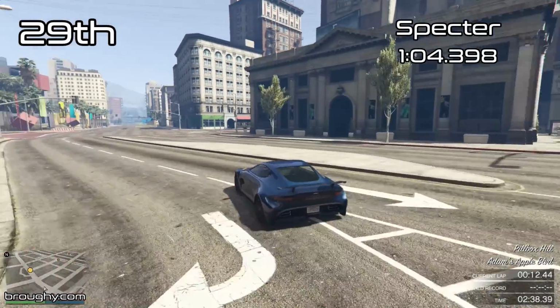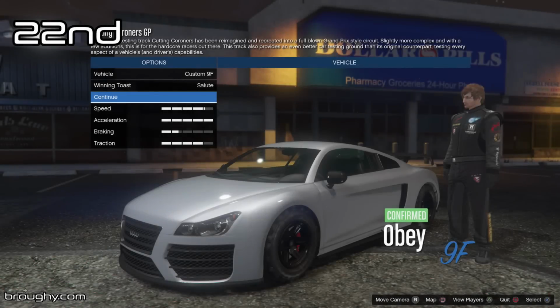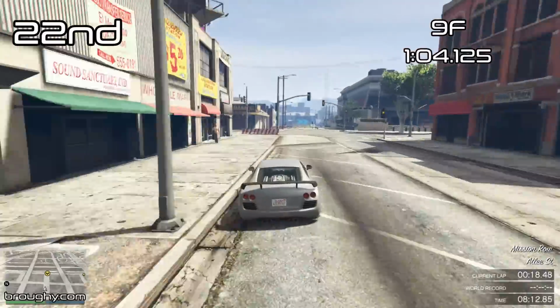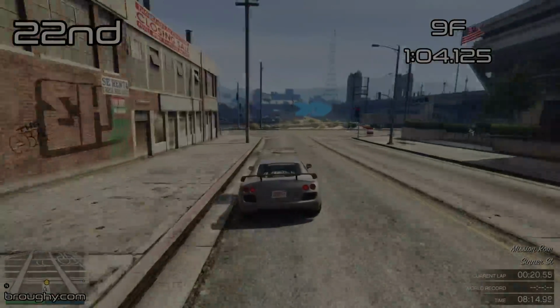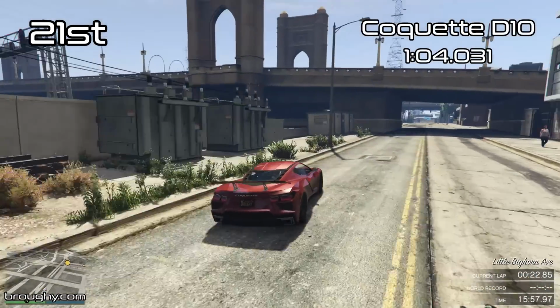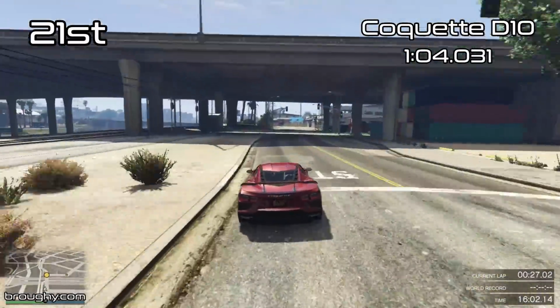Now, speaking of things that aren't anything too special in terms of lap time, we've also got the Coquette D10, which obviously, as you can see, we're jumping to 22nd place with the 9F now, because the Coquette D10 doesn't quite make it into the top 20, ending up in 21st place for the sports cars class, with a lap time just hitting the 1 minute 4 mark, 1 minute 4.031.